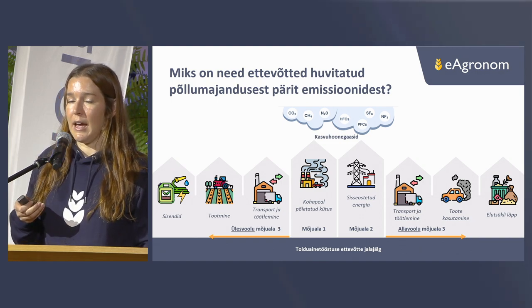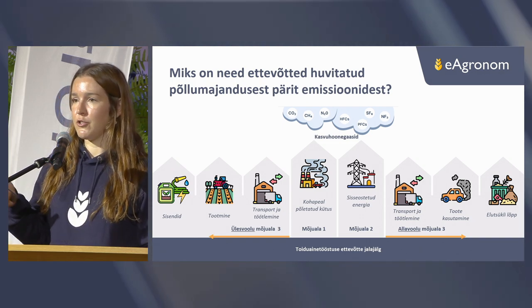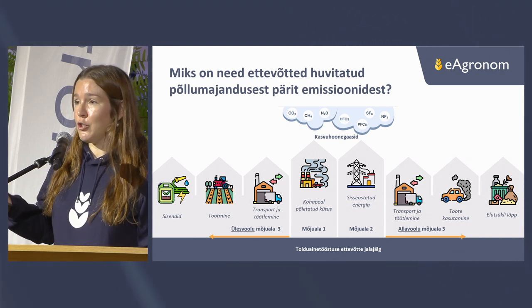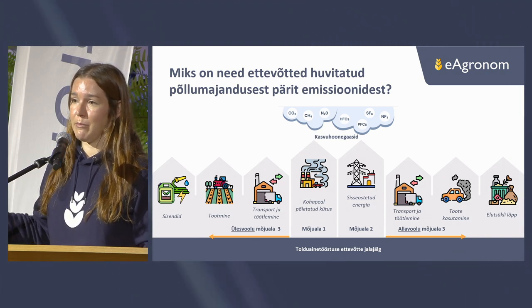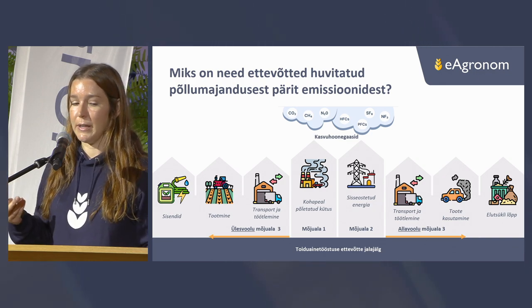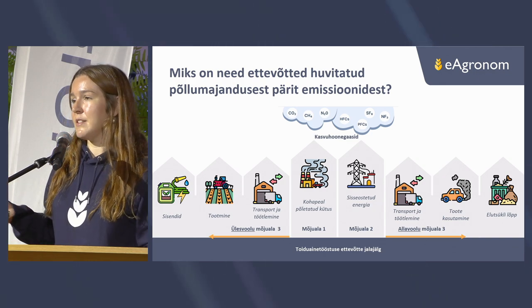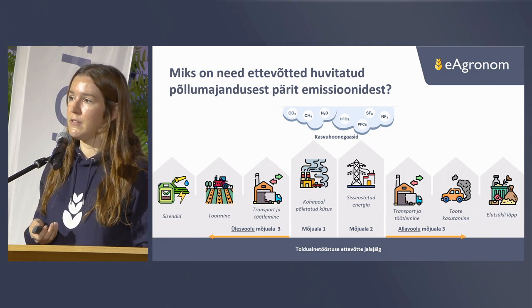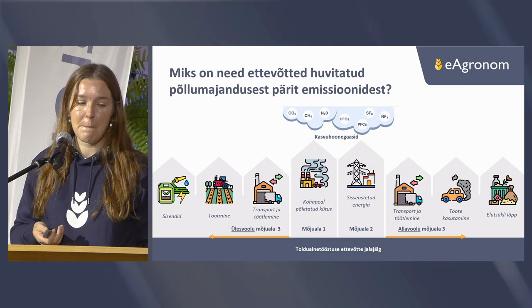So if you're a fertilizer company, the use of your fertilizers is downstream from you. And when you're trying to capture your emissions footprint, you've got to think about this. And then, of course, there's end of life. So when things are getting recycled or put into landfill, are they releasing further emissions there?